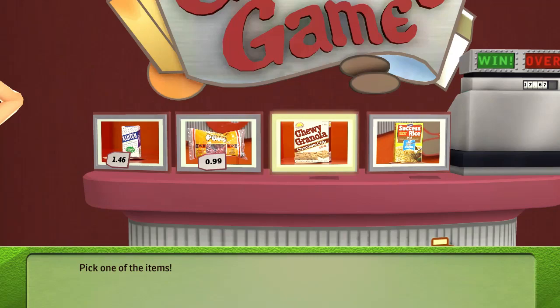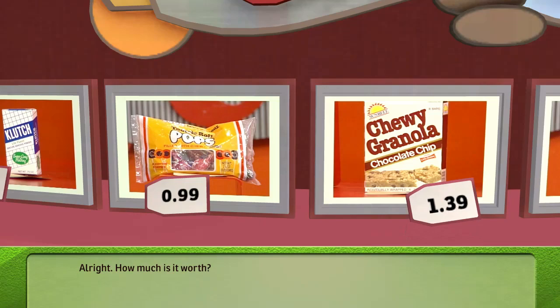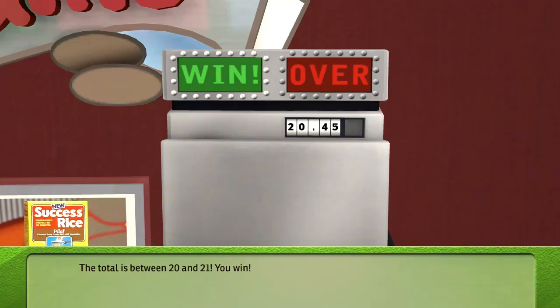Pick one of the items. How many of it do you want? All right, how much is it worth? For a total of... The total is between 20 and 21. You win!